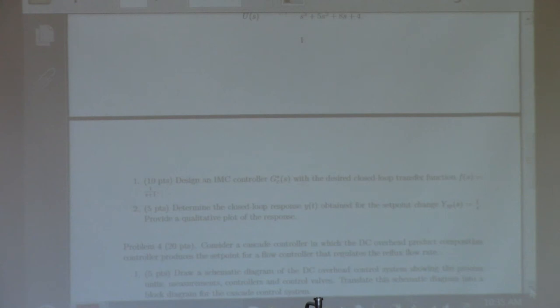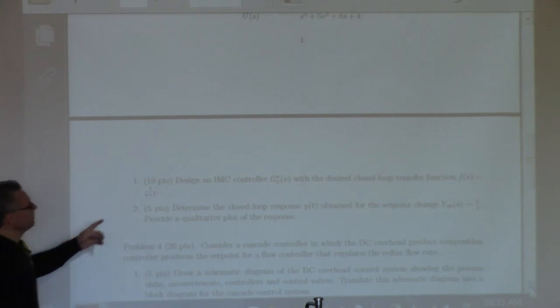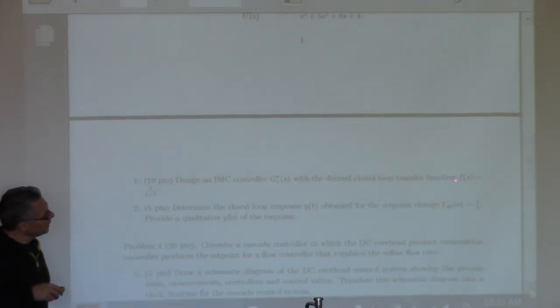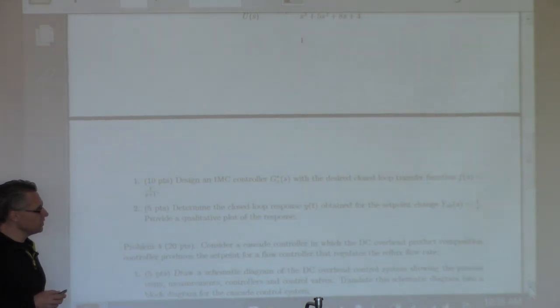So now I say two things. First of all, design an IMC controller for this. The IMC controller is to have a closed loop transfer function, also known in the IMC method as F of S instead of GD of S, same thing: 1 over S plus 1, that means the tau C is 1 for this case. So that's part one. And you notice I say just design the IMC controller.